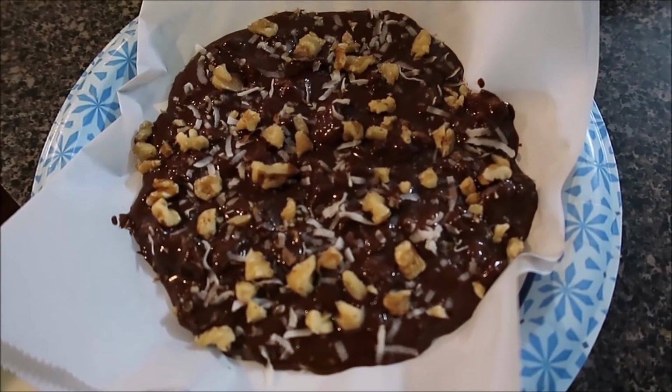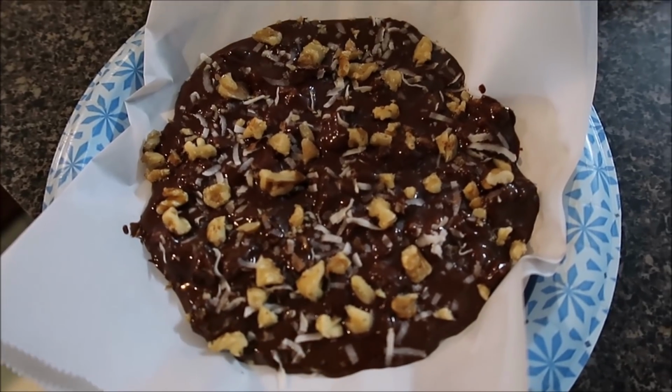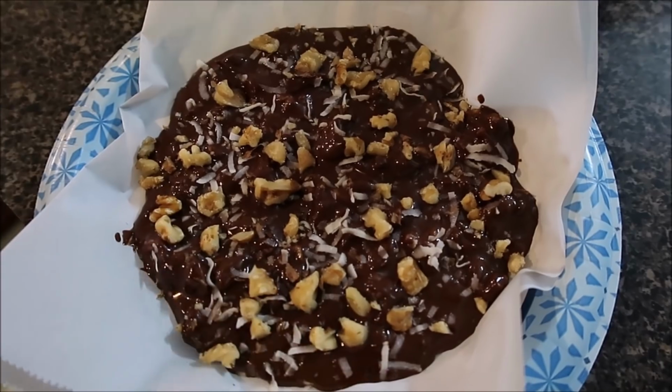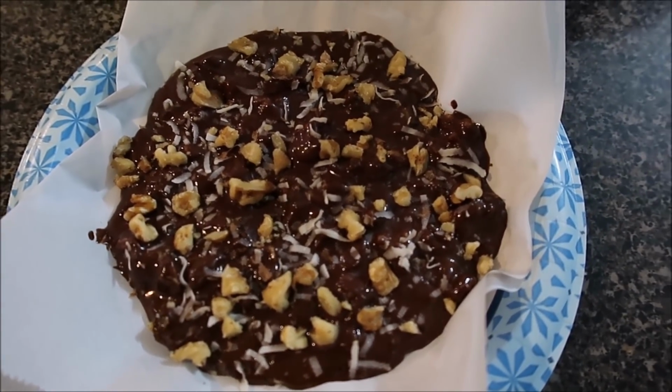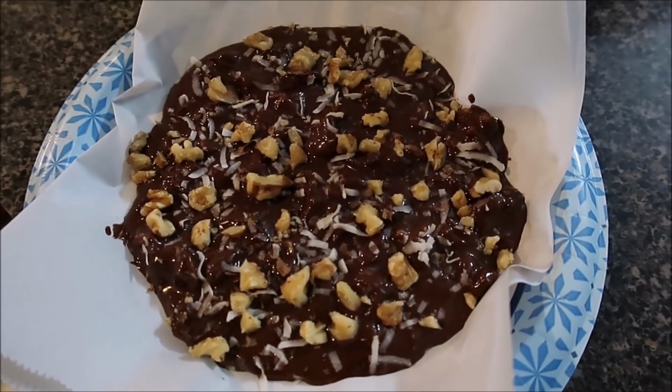I'll have this on hand for like the next couple of days or so, week, whatever, and when I want something chocolatey and sweet, I'll just take a piece of the bark and have that as a little snack. So there's a quick little recipe and a snack that I'm gonna enjoy a little bit later on tonight.